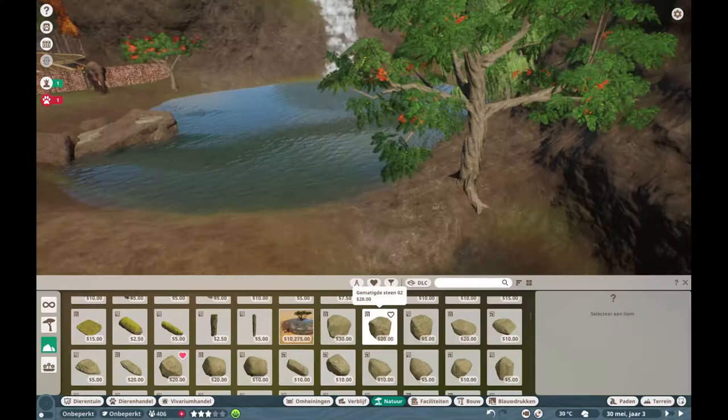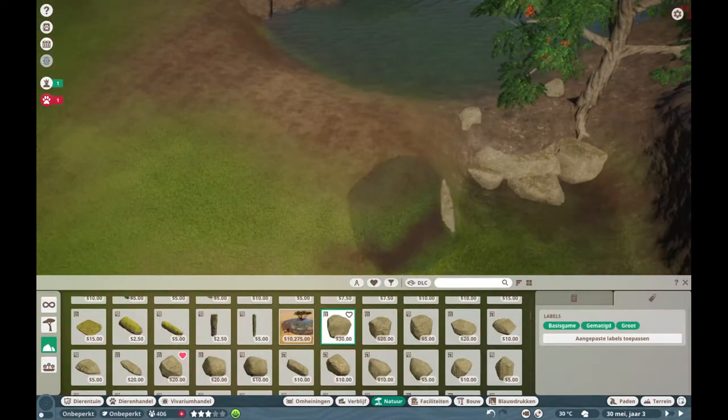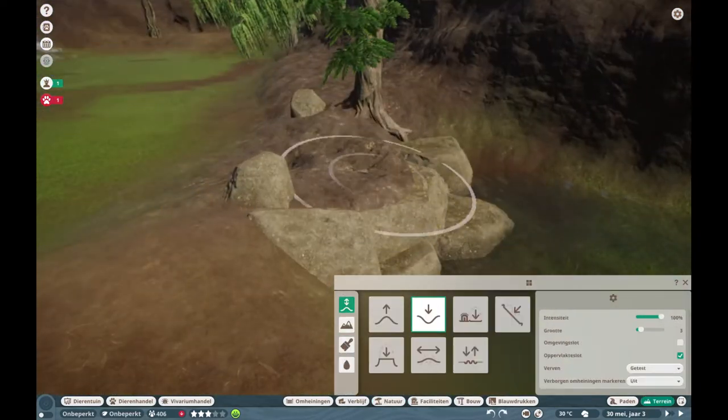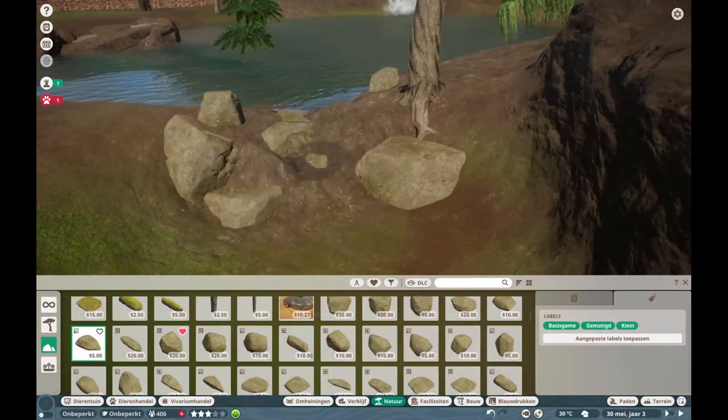So back to Planet Zoo. For this habitat I'm just trying to make it as natural as possible. Of course the new plants from the aquatic pack are very helpful, and I really love some of them.